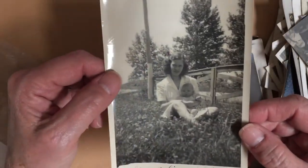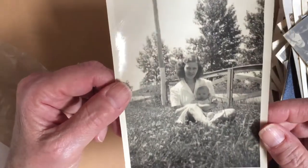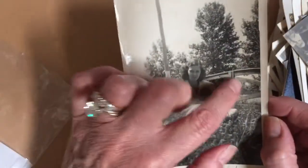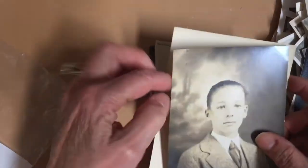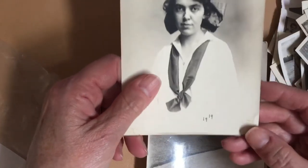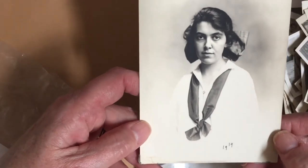Aww. A mom and her baby. Nora and Billy. Huber? I think it says. Just imagine sunflowers being back there. Look at this handsome fellow. 1919, oh my God, that's the year my dad was born. She looked so serious. I wonder if she was a good student. I bet she went on to become a doctor.